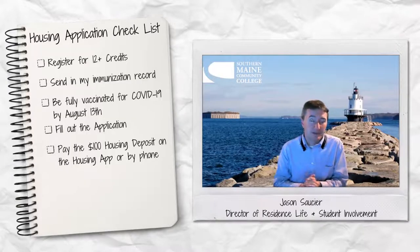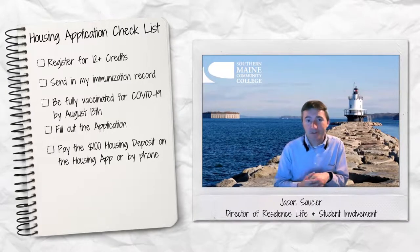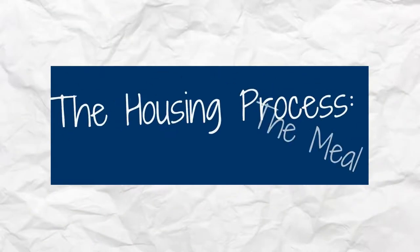And the last thing you need to know when you're filling out your housing application is you will have to pay a $100 housing deposit. You can do that right from the app or by calling our main office.